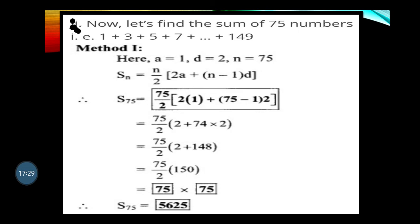Now 75 upon 2 into 150. Dividing 150 by 2, we get 75. Therefore, 75 into 75, we will get 5625. So, S75 equal to 5625.